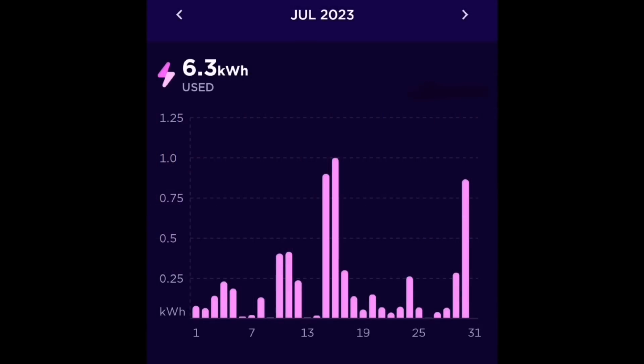Overall for the month of July, just 6.3 kilowatt hours imported from the grid on our Octopus Go tariff. As you can see there, just a couple of days where it crept over the 3/4 of a kilowatt hour, nearly up to 1 kilowatt hour, but most days were under a tenth. Including standing charge, that's going to be a cost of £14.21 this month.